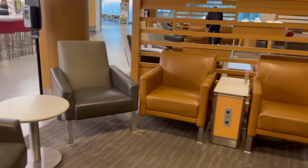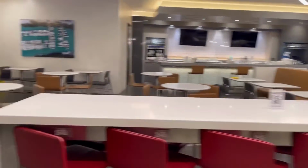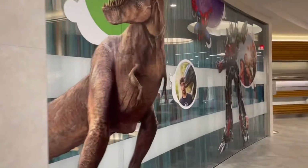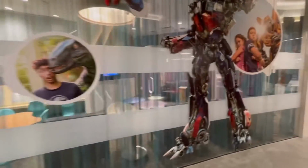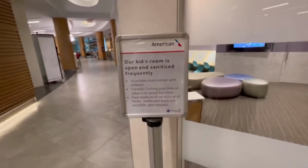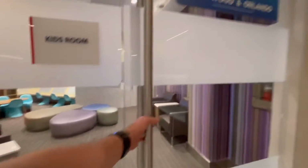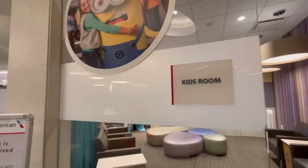If you're not from Miami and you've never eaten there, I definitely recommend it. They also remodeled this lounge about a year or two ago, if I'm not mistaken, and this is the new kids club or kids room, however you want to call it. It's very nice. It has different TVs, different games for them to play. Let me rephrase that. They only have one television. I'll show it better now.